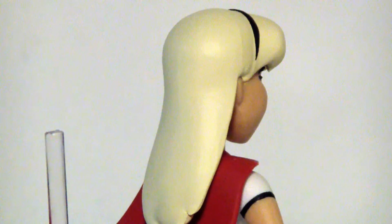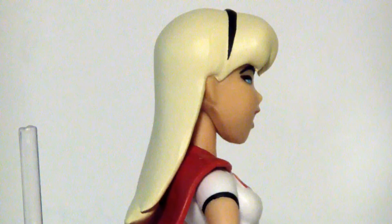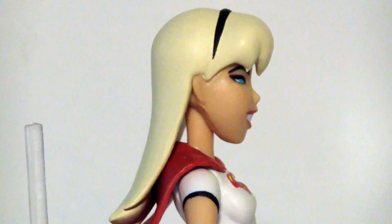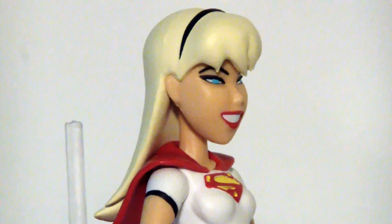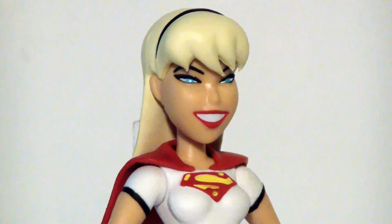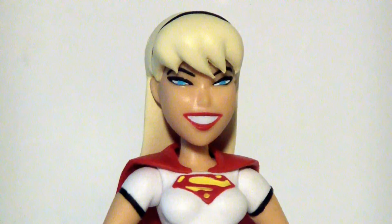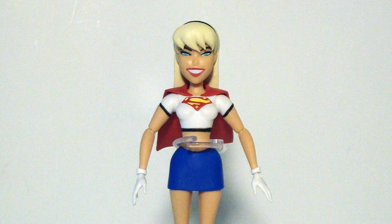So unless they release another female figure with white gloves. And the face and head sculpt, just like all the others, really looks like the cartoon art rendition from the cartoon itself. The eyes and face and everything is painted very nicely. There are no paint smudges or blemishes on mine, or any of my figures I should say for that matter. They're all really well painted.